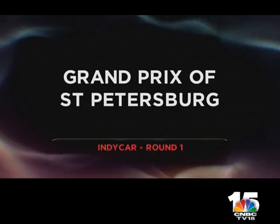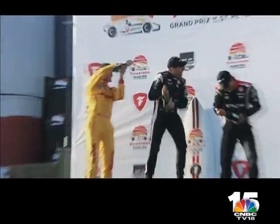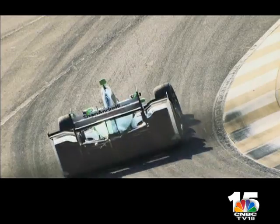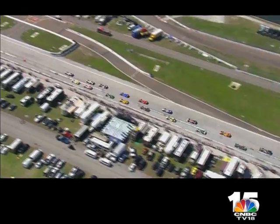Next up, we head to Florida, USA for the opening race of the IndyCar season on the streets of St. Petersburg. Last year, Penske's Will Power won the season opener at St. Pete's and went on to win his first IndyCar title. New faces and new-looking cars mean a fresh challenge for the reigning champion, who began his title defense from pole.